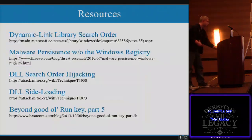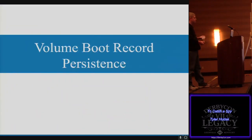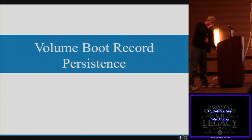My resources. Okay, so now we're going to move into something that's a bit more difficult to find, which is the volume boot record persistence. Before I go on, are we good so far? Any questions? If you have any questions, just raise your hand throughout it.